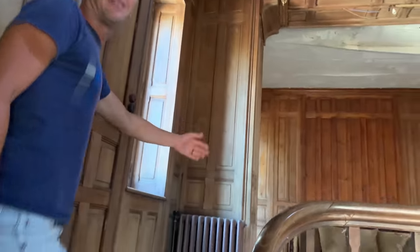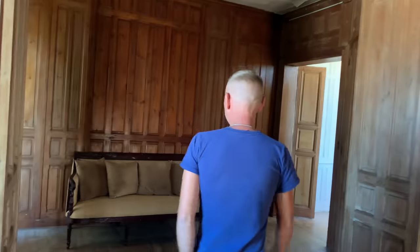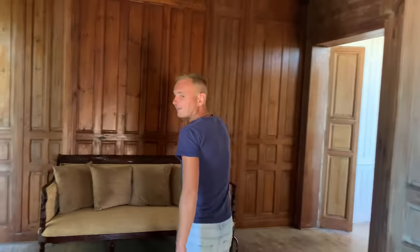I do love the settee there, by the way. I do. I wasn't planning on having a settee there. I was planning on having two armchairs. It's a nice break when you get to the top of the stairs. Yeah, I love two armchairs there.